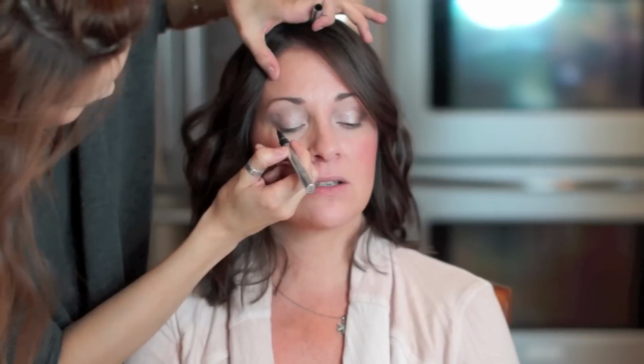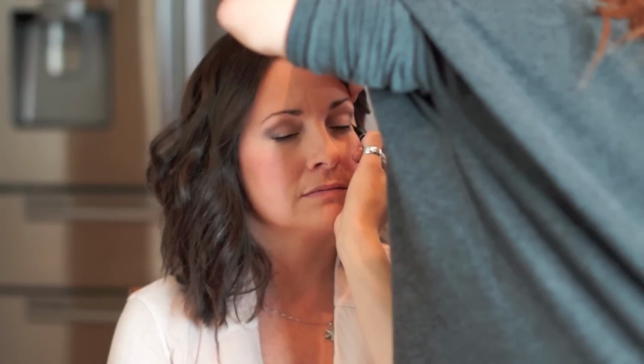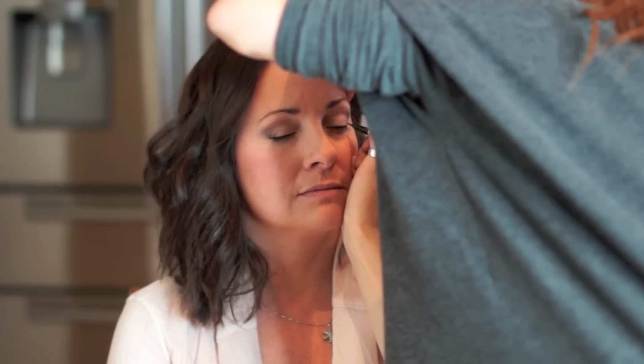And then in the outer V I did a sparkly brown shadow, just a little bit on the darker side, and then I blended it all together and did a nice winged eyeliner on the top lash line, which she is not normally somebody that wears a lot of makeup, so this was a lot of makeup for her, and I just think she looked absolutely beautiful.